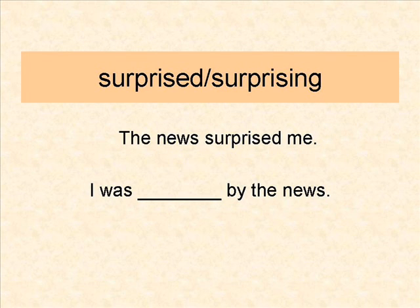Sentence two. Use the correct word, surprised or surprising. Read the sentence out loud. Now check your answer. The news surprised me. I was surprised by the news.